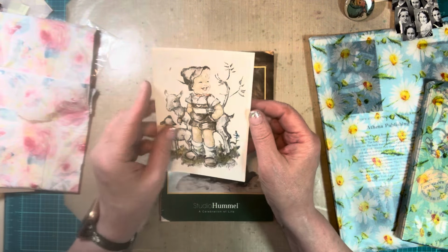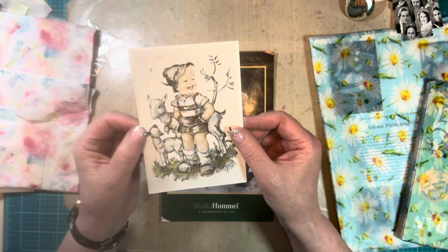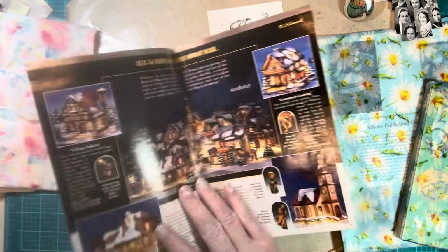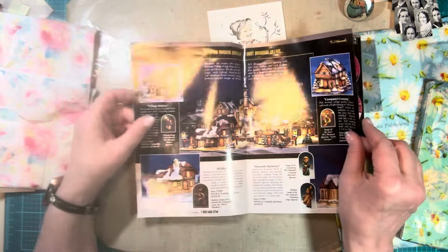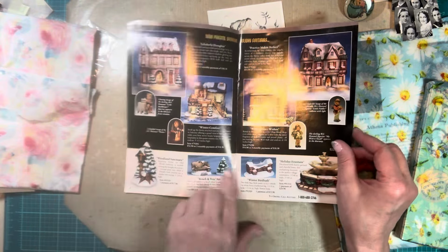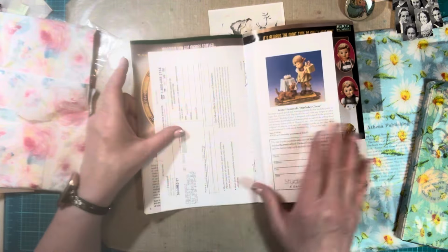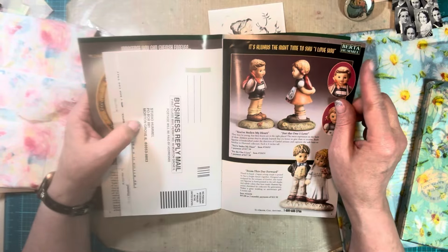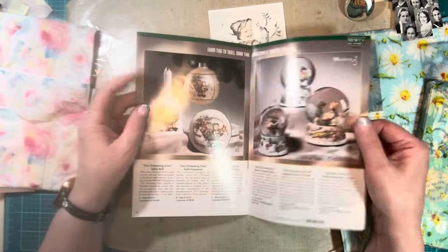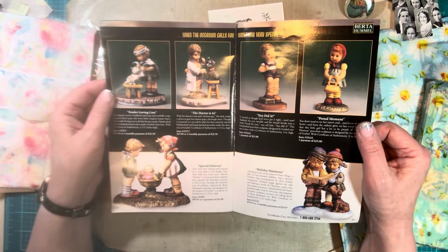That is a cute little Hummel figure. It's on a postcard, a Hummel drawing. That's adorable. I do love the little Hummel children. And here's a little catalog of pieces you could buy. The buildings, the figurines, the little accent pieces. There are a lot of Hummels in the world. A lot of different designs, all from one artist.